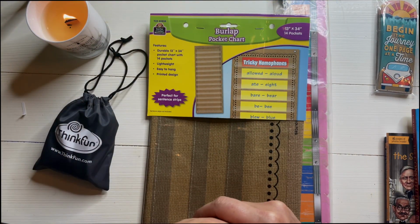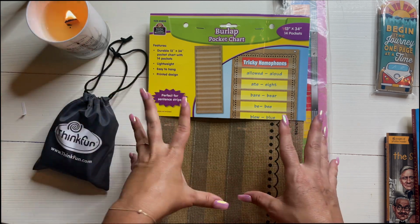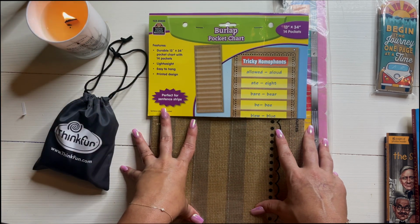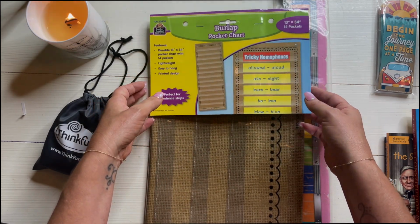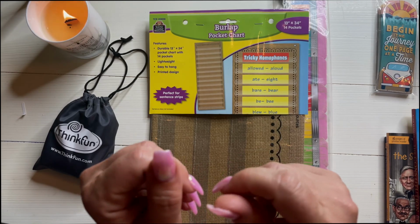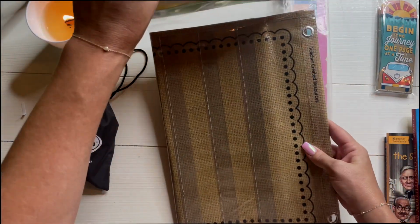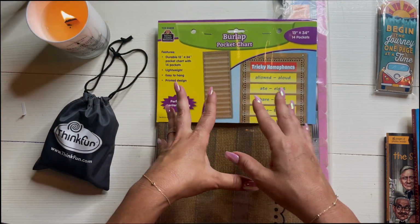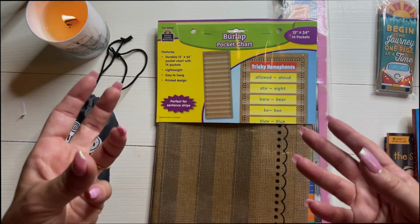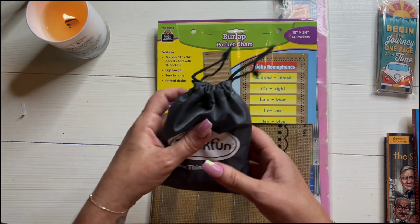And then I saw this little burlap pocket chart. I love to incorporate wall words, or the word wall, in our homeschool, and I thought this would complement that, because I used to just use little sticky back tape and then put a piece of paper on the wall and everything. So this might organize those a little bit better. The wall words are usually anything that pertains to our unit study. We'll see.